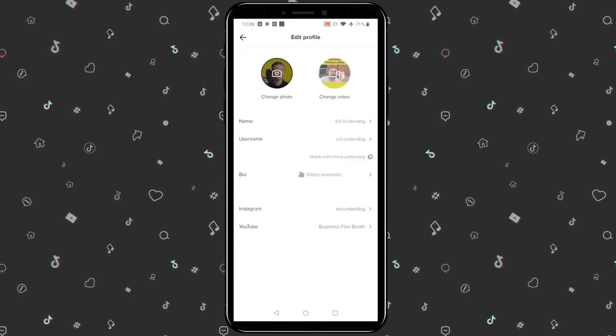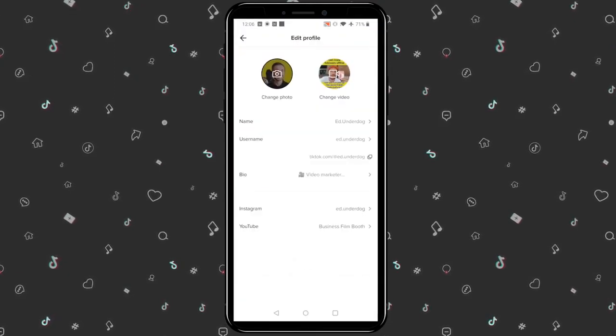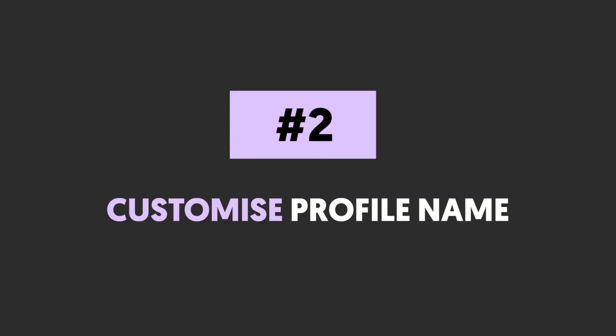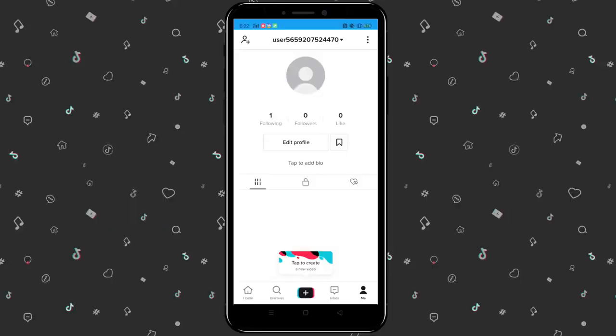Once you're happy with your profile picture or video and you feel that it represents you and your brand well, then you can move on to the next steps of customizing your profile. The next thing you want to do is customize your profile name. This is the name that appears above your profile image.